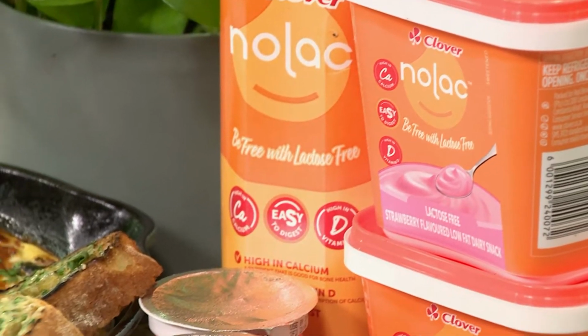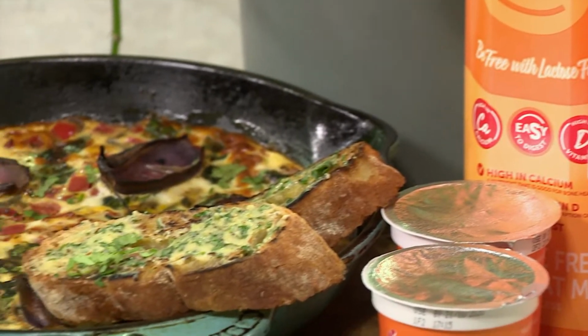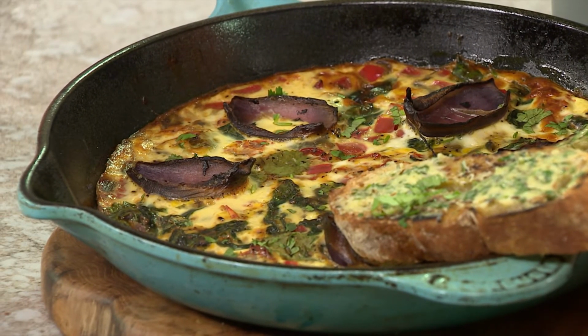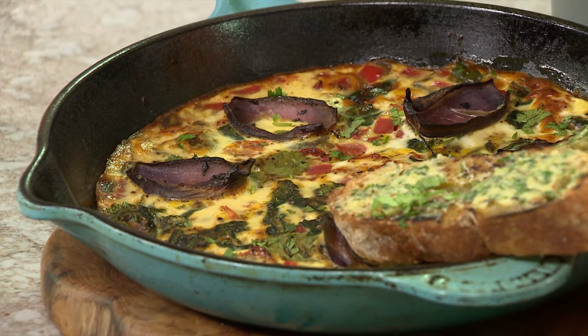And if you want to stand a chance to win an awesome prize, then stay tuned as we spill the lactose free milk with all the details later. But first, we whip up a delicious Clover Nolac Vegetable Frittata to show you just how versatile it is to use Clover Nolac in your cooking.